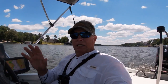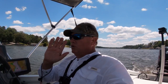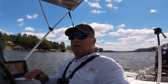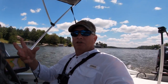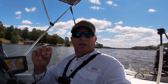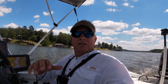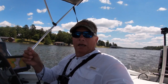So what I like to do when I get to a creek, off the main channel, is run up one side and come down the other. I'm looking for brush on the bottom that somebody has sunk. I'm looking for deeper boat houses, and just getting the feel for the area before I actually start fishing these docks. Now there is a possibility that we may find a dock back in the cove, maybe 10 feet of water, where somebody sunk a lot of brush, and boom, you may have a lot of fish on it. But right now we're looking.